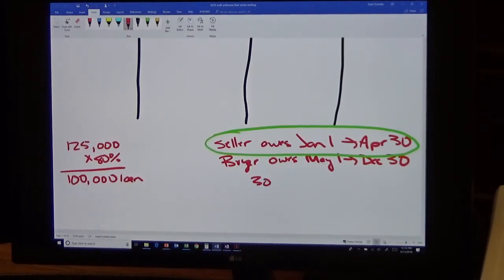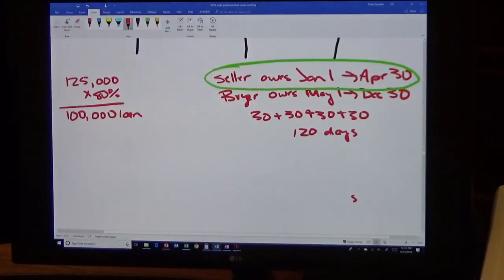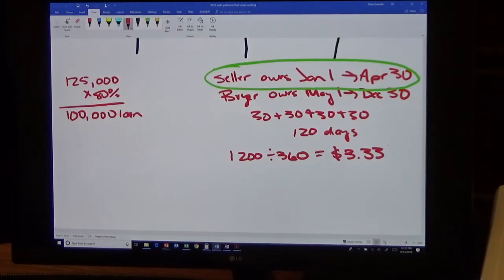So, we have 30 days in January, 30 days in February, 30 days in March, and 30 days in April. So that is 30, 60, 90, 120 days. Now all we need to know is a daily rate. What they told us was that the property taxes were $1,200 for the year. So $1,200 for the year divided by 360 is going to give us $3.33 per day times 120 days, and that equals $400 that we're going to charge to the seller.